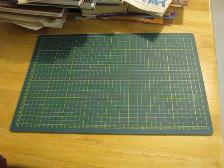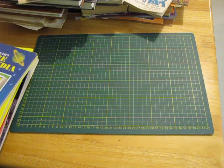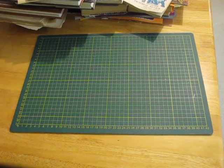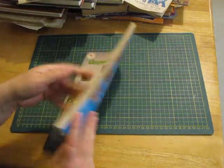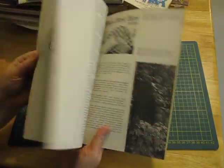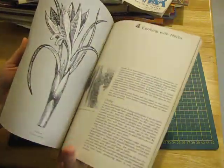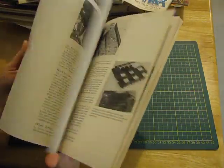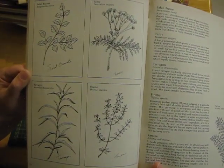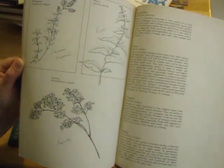Right, what pile next? I'll do these ones and just shift those ones over. I get a bit heavy. Growing and using herbs. Just move my mat forward a little bit. So I like the aging of this one. It has a lot of big illustrations, but at the front it gets a bit smaller with them. And those ones, and I really like those. And you could colour them in. They'd make really good journaling cards or tuck spots.